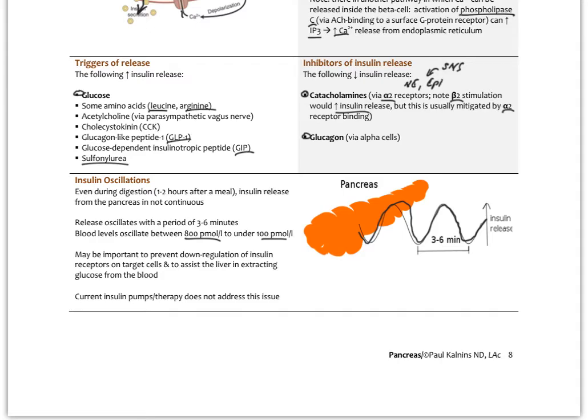And we think that the importance of this is so that the insulin receptors in the skeletal muscle and the adipose don't get downregulated, because if they're constantly slammed by insulin, they're going to downregulate. But if you have this nice circadian, sinusoidal secretion, then that's less likely to happen. It's interesting that a lot of the current insulin pumps don't have that feature to pulsate the insulin in this way, but that might be something that we see in the future.